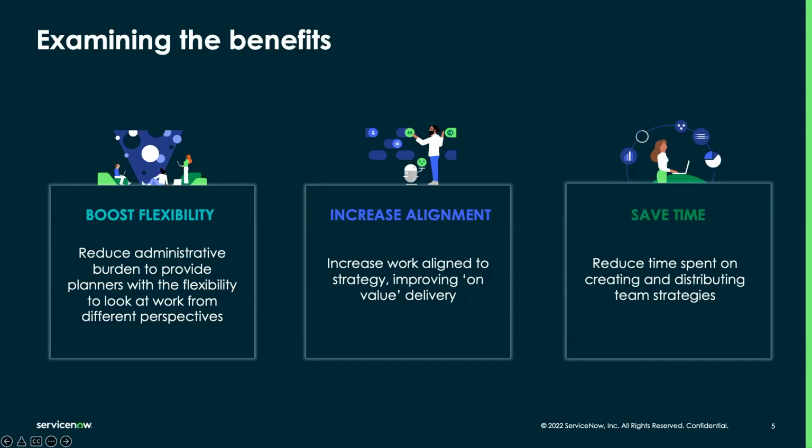Increased alignment. So we want to make sure that all of our work is aligned to strategy and that we're delivering on value. And this is going to make it much easier because planners are going to be able to look at their world through their own lens. And then saving time. We are going to be able to distribute these strategies and get a shared strategy among our teams. So you can make one portfolio plan and share it with a whole team of people.